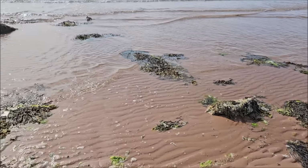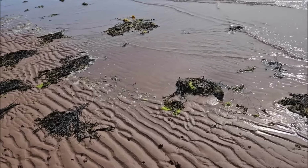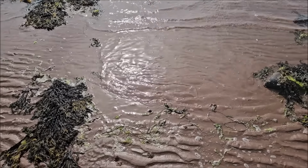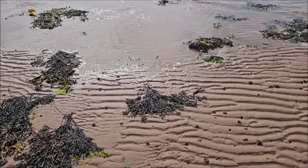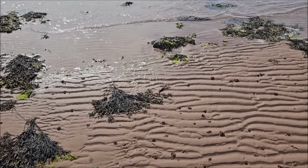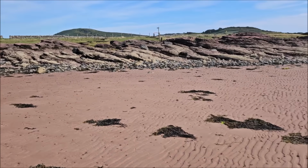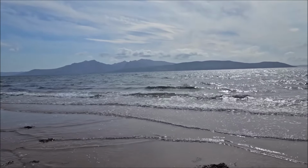So looking at the sea, I would say that the tide has turned and it is now coming in. So that'll be interesting. We'll see how long that takes to get up to that point there, if we're here long enough. And that island over there is the Isle of Bute.